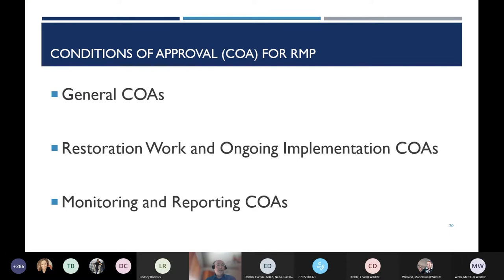And then the third type of conditions of approval are the monitoring and reporting ones. This is where we would have the ongoing post-project monitoring. This is where we'd have the conditions relating to the annual reporting, the contacts for reporting. And again, we'd have a placeholder for additional conditions of approval as needed.